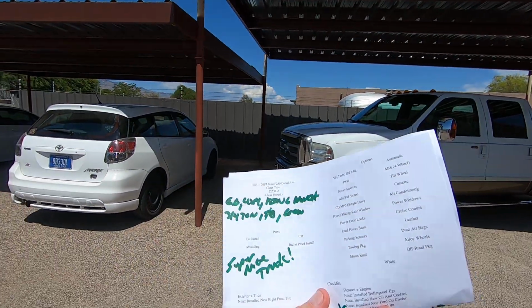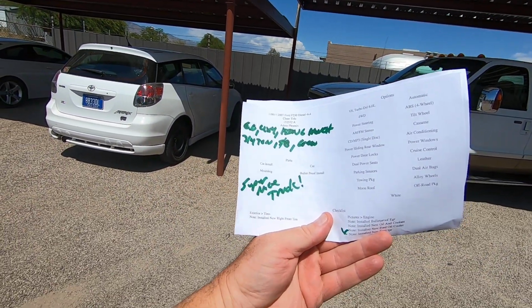My guys do an inspection, I'm doing the video. It says super nice truck.